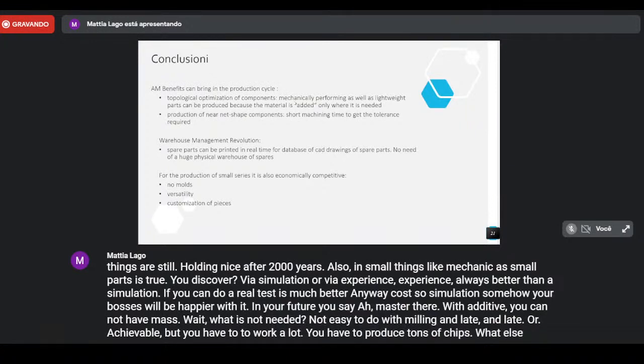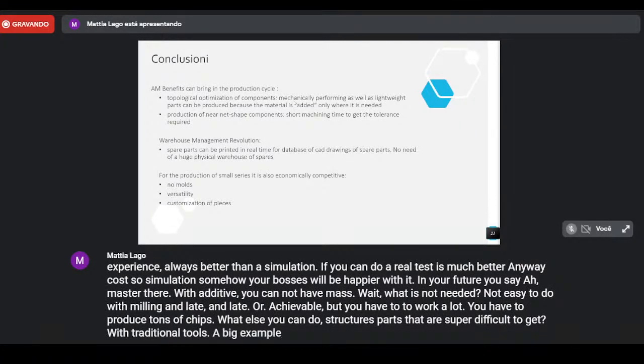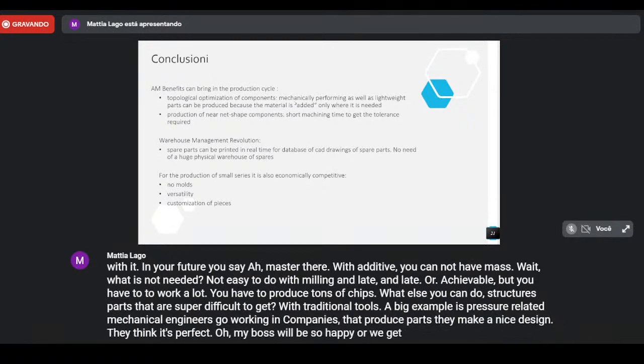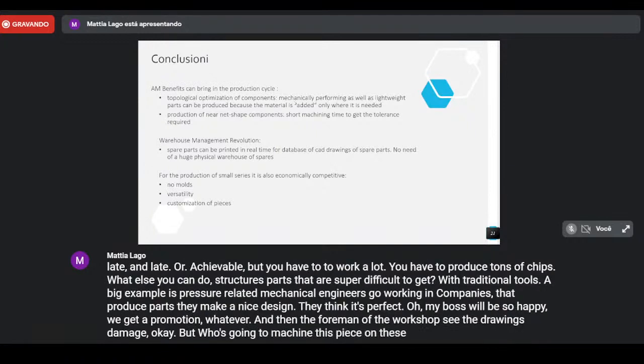What else? You can do structures and parts that are super difficult to get with traditional tools. A big example: freshly graduated mechanical engineers go to work in companies that produce parts. They make a nice design. They think it's perfect. Oh, my boss will be so happy, or we'll get a promotion, blah, blah. And then the foreman of the workshop sees the drawings and says, okay, but who is going to machine this piece on the inside? Is it going to be a mole doing it?